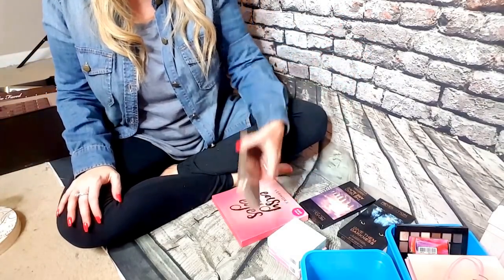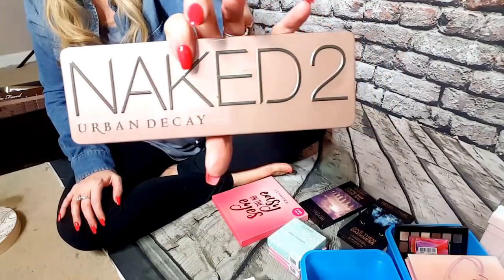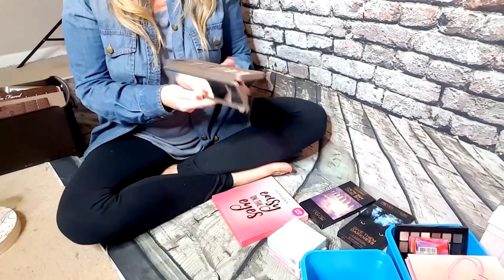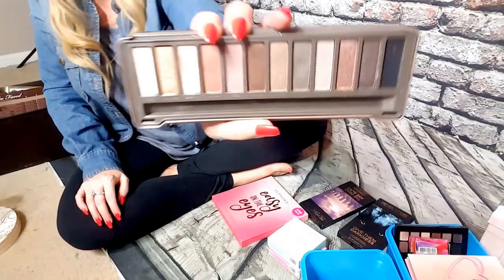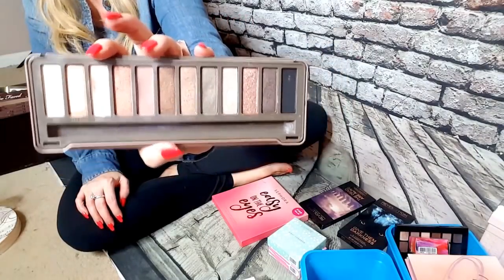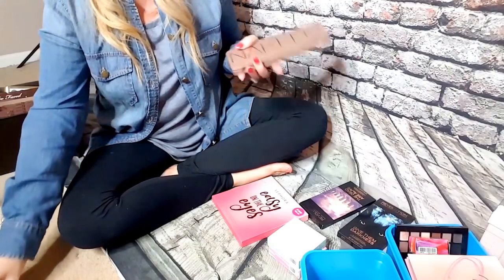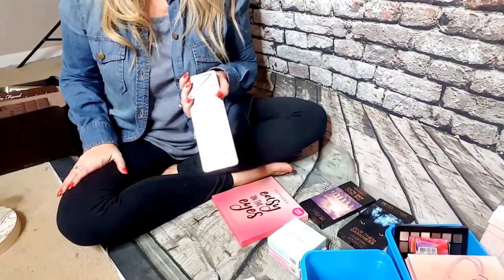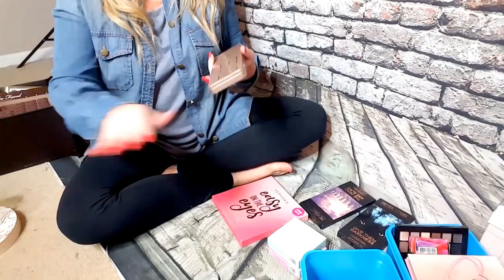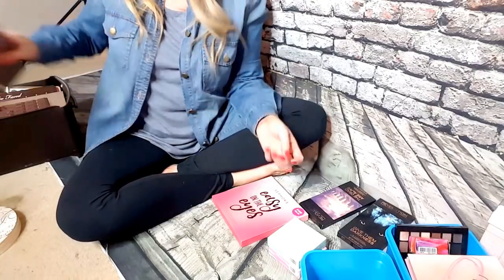This one right here is the Naked 2 Urban Decay. I really don't like these colors because they're cool tones, and you know I like warm tones. But I do want to keep this palette because I do want to collect all the Urban Decay palettes eventually, because I only have like 2 or 3 of these. And I want to get the rose gold one. I want to get all of them just to have them in my collection. So I'm going to keep that as well.